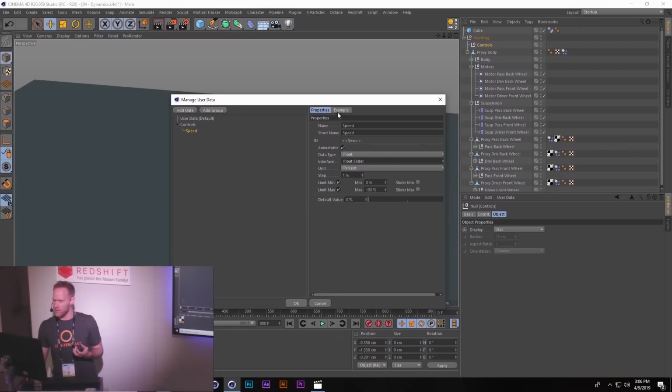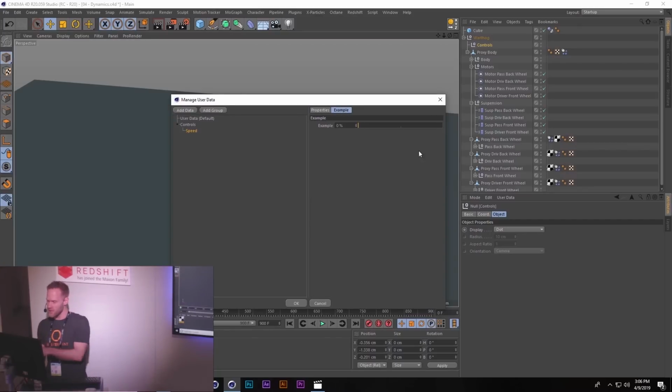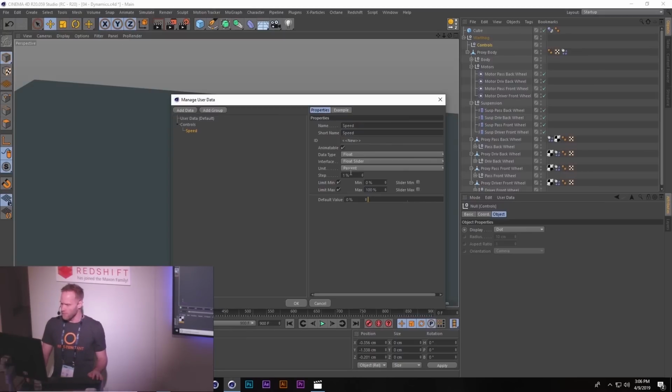If you want to see what it's going to look like, there's a little example tab over here, and this is what you're going to see down here. So we have our float slider, and a percentage is fine. We want to go from 0% speed to 100% speed, and with Xpresso, we're going to convert the percentage into actual angular target speed. We're just trying to set up the skeleton of our controls right now.